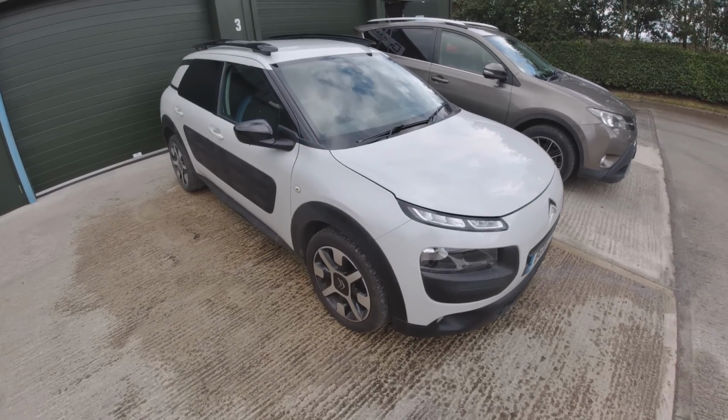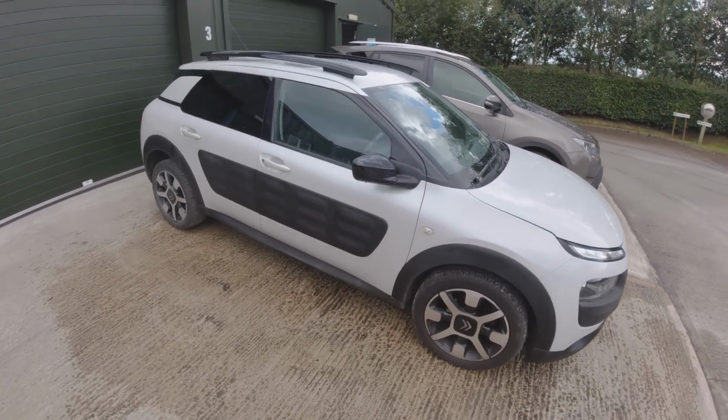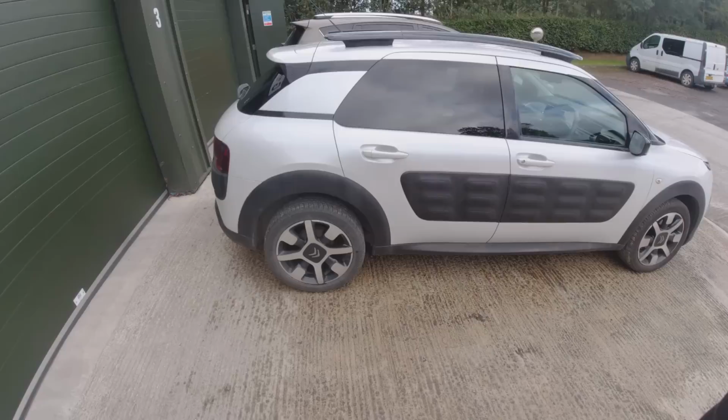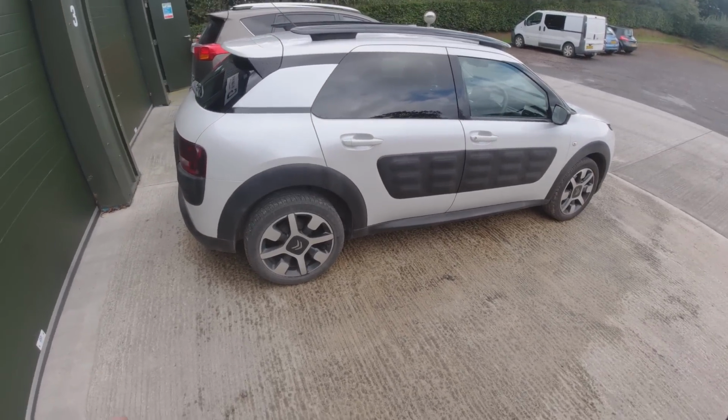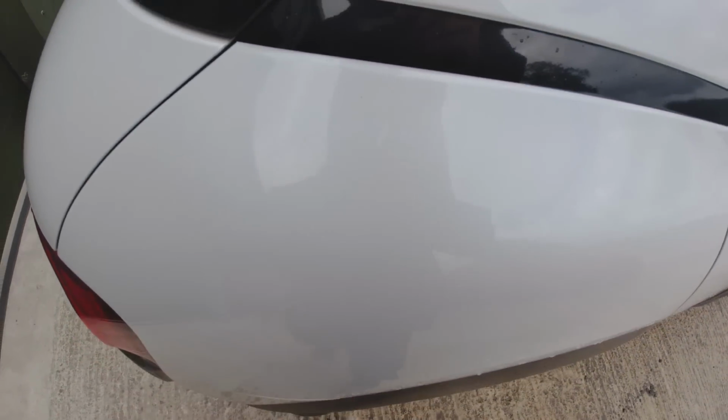So the 2016 Citroen Cactus. Never done one of these before. I don't know what spec this one is. It seems to have quite a few toys, and obviously starting off we've got a metallic pearl paint. This is like a pearl metallic on it.